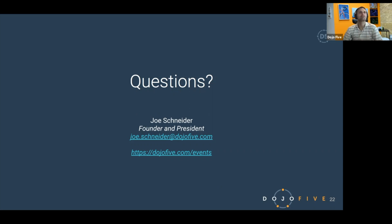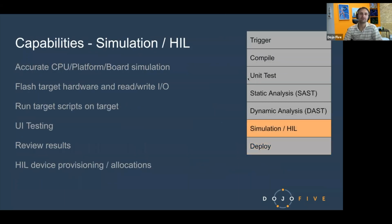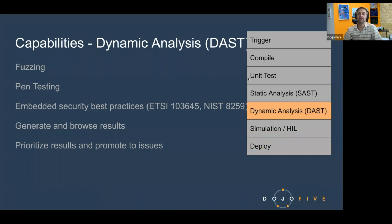Yes. So we got a question about DAST. Can I elaborate a little bit on DAST? I feel like this is a pretty new area for the embedded space. You can see the NIST and the ETSI, which is a European standards organization, those best practices, they're playing catch up, to be honest.